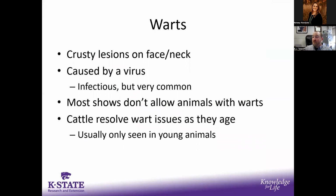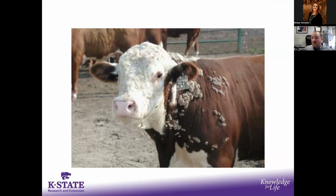If you have an extreme case like this, or if you have more concerns, your veterinarian may be able to do some extra things to help get rid of some of the wart concerns. But keep in mind, these warts don't directly impact the health or the well-being of the animal. It's more of an external issue. Just keep in mind, yes, they can spread from one animal to another, just between cattle. People, these warts are not a concern for people. So just keep that in mind.